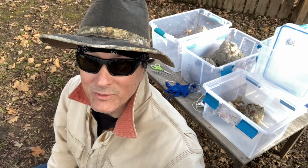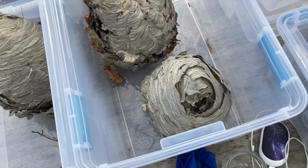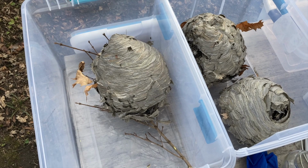Okay, for starters, let's take a look at what we're going to see today. We're going to have these three large nests that we look at. We're also going to look at two smaller nests that never reached full maturity, it looks like, from the size of them. We're going to go through each one of these, find out what's inside them. We're going to take a look at the number of combs in these nests. We're going to take a look at the cells of each nest inside each comb.